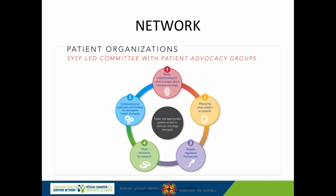Some of the challenges facing these new drugs are, of course, the cost, when and how they are used, side effects, how these should be managed, the need for companion diagnostics, and a general lack of understanding among patients, physicians, and the general public on how these new treatments work and how they fit within the current treatment paradigm. And we found this especially in melanoma.